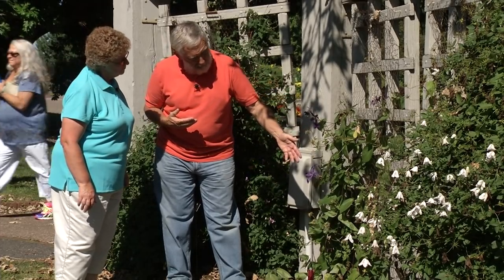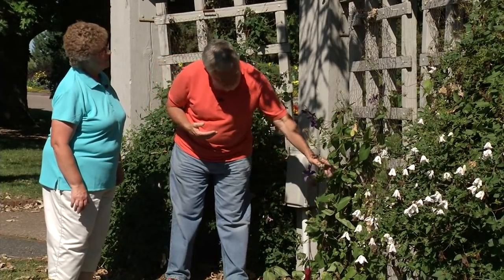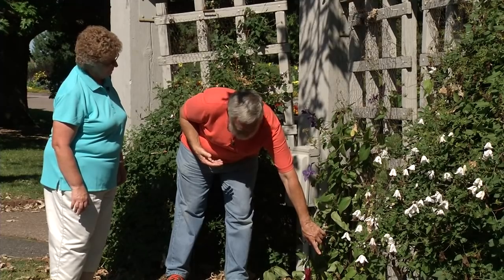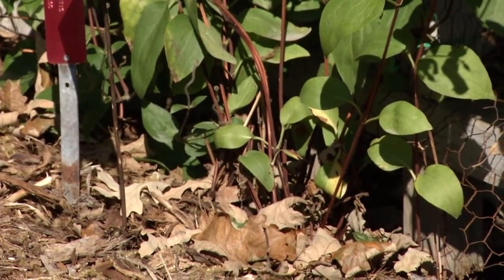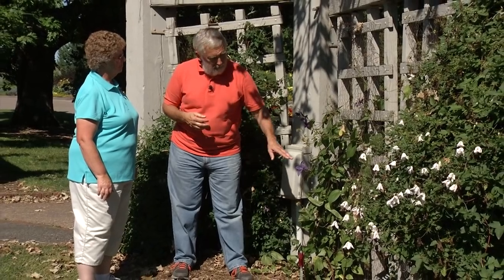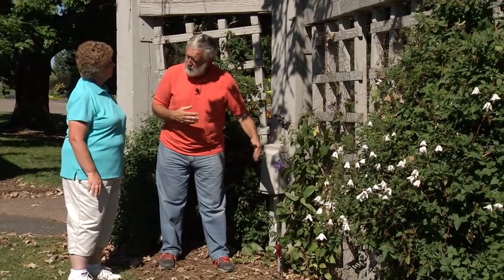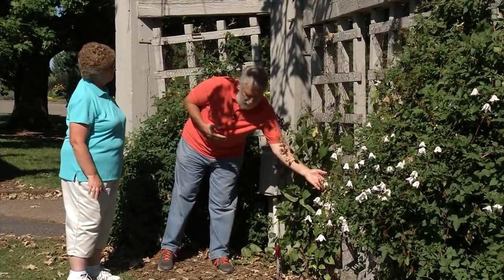So in this case, we've identified that. We're going to come back here with our pruners, and we're going to follow that stem all the way down to the ground and cut it off at the base at ground level, and then just simply pull all that out of here and destroy it, get it out of the garden, because this is a fungal issue. And so the spores that spread this fungus from one plant to another are going to overwinter on foliage.